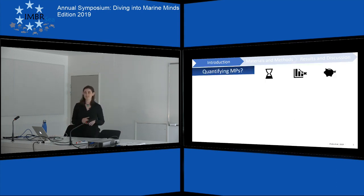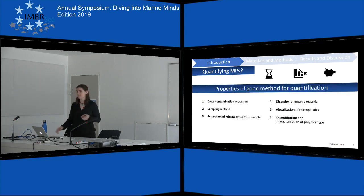There's been a lot of studies quantifying microplastics, but they always seem to have some sort of constraint, like time, a lower size limit detection, and cost. So at Vlies, they're developing a time and cost-efficient method to quantify microplastics down to as small a scale as possible. And they based the method on 6 points.